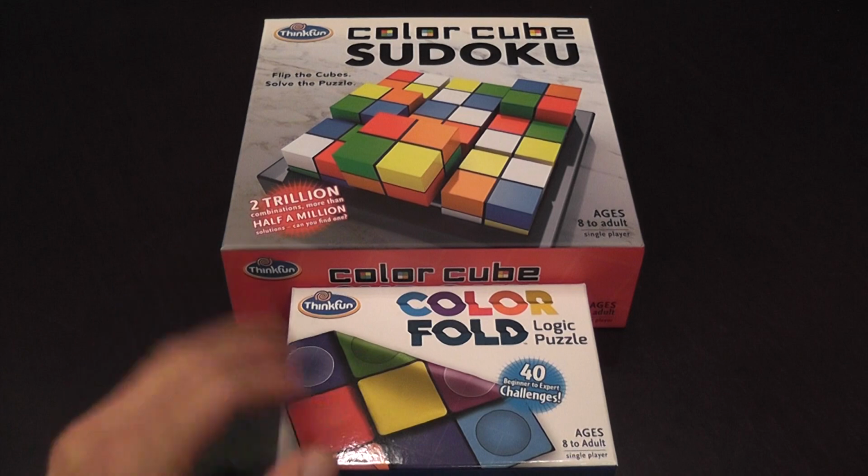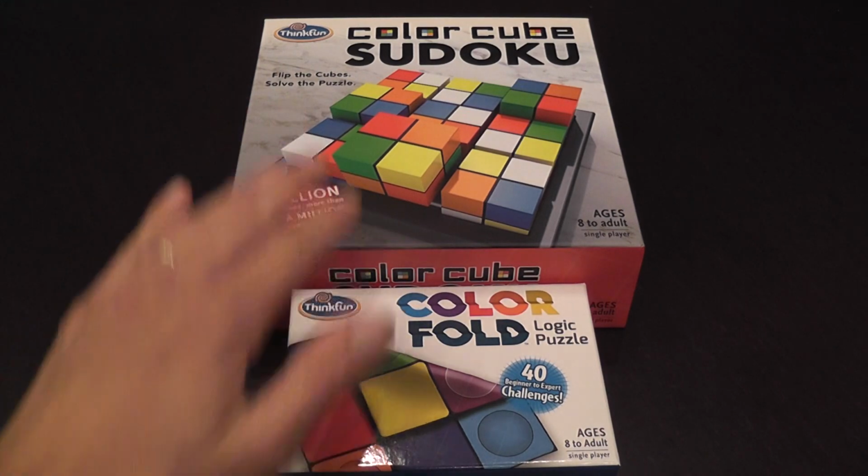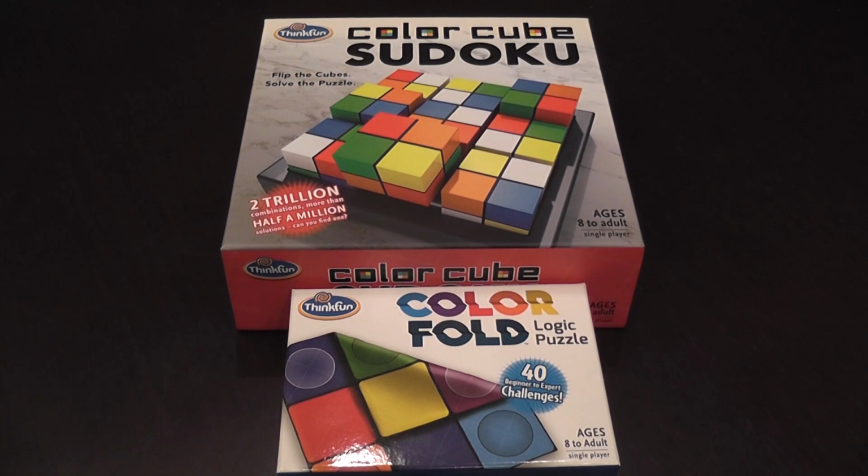And the second element that these two have in common is that I find them horribly difficult. And there was at least one time when I played each of them in which I almost threw the box across the room. Which is, of course, a really good thing when you are playing a puzzle, because it means that the puzzle is challenging.